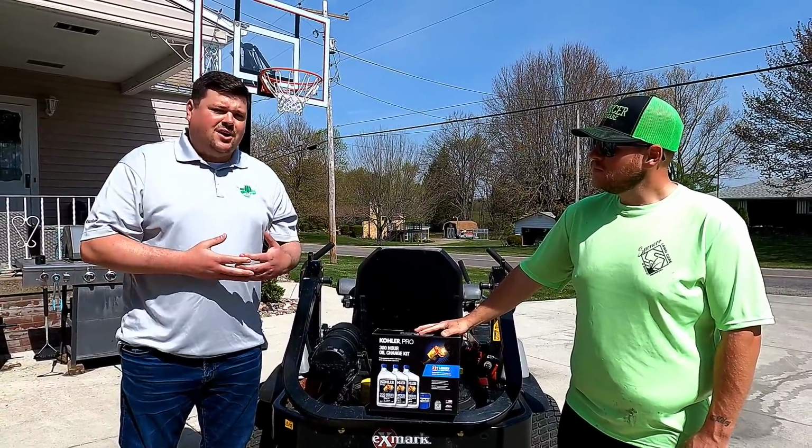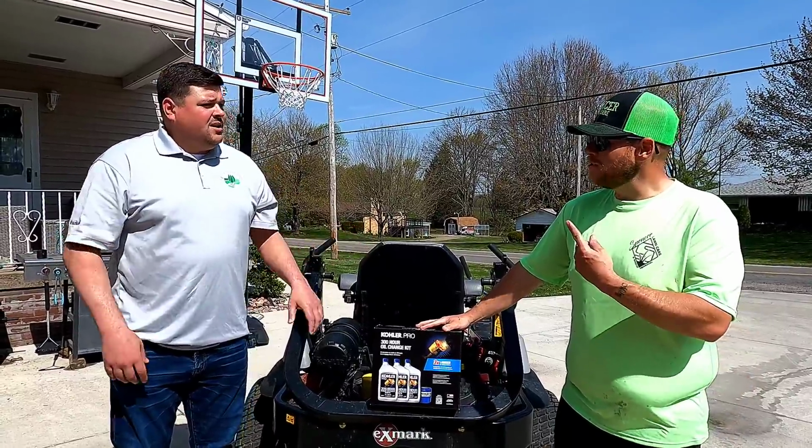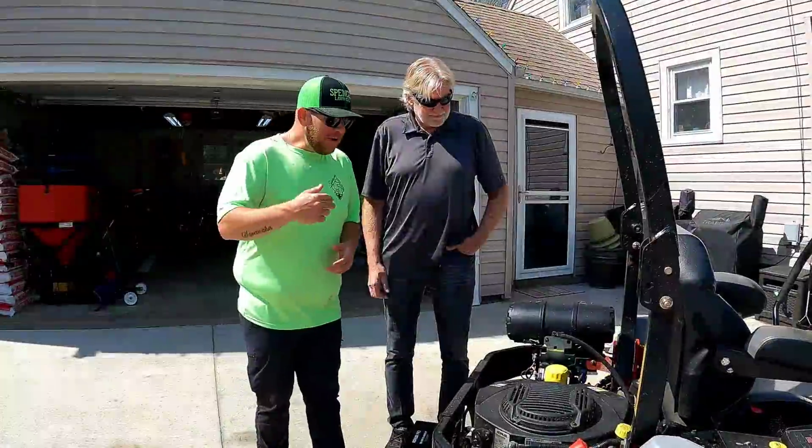So how many lawns can you cut for 900 bucks? Yeah. And that's what you're saving. And that's on one unit. So if you have multiple units, it could add up really quickly. Absolutely. TQ, come in here real quick.